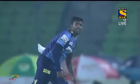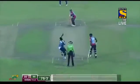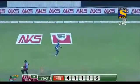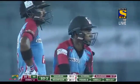That is a really good piece of timing. That's one of his favorite areas, the slog sweep. He picked that slow delivery very nicely and very quickly, and handsomely put it away for a massive 6. 13, very good over for Barisal Bulls. Oh, brilliant! Absolutely brilliant. Four to finish the over. 17 in that over. Barisal Bulls after 12 are 80 for 3.